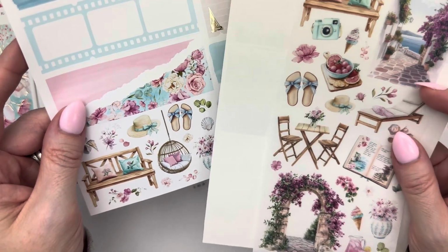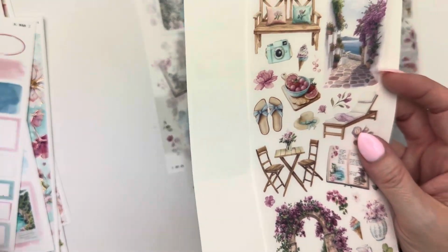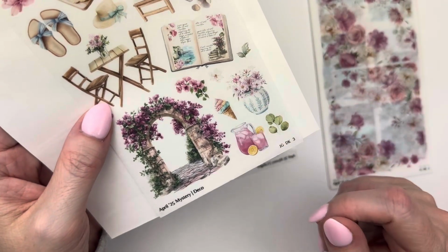So some of it's sized a little bit different, but it is similar to some of the deco that's included in the weekly kit. And some of the same scenes. There's that journal again. That's fun. Little pink lemonade.